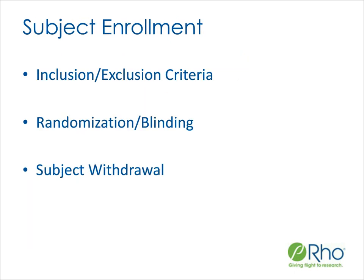Subject enrollment. This is primarily the purview of your physician who is helping you develop this protocol. The inclusion-exclusion criteria should not just be copied over from the last protocol. It really is amazing the number of errors you find due to that practice. Randomization and blinding is described, and subject withdrawal, what's going to be done in the case of subject withdrawal.